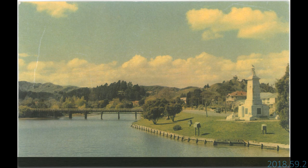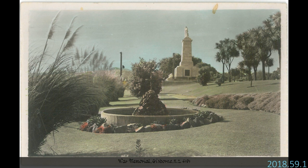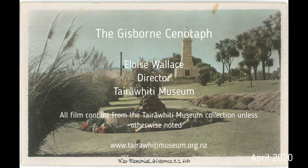A decision was made to restore the monument and upgrade the foundations. Specialist restoration, repair, and repolishing was also carried out to the marble. The soldier was removed from atop the plinth in 2013 and finally returned to its place on April 10th, 2015, in time for Anzac Day that year.